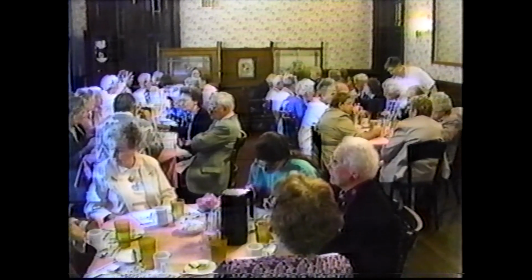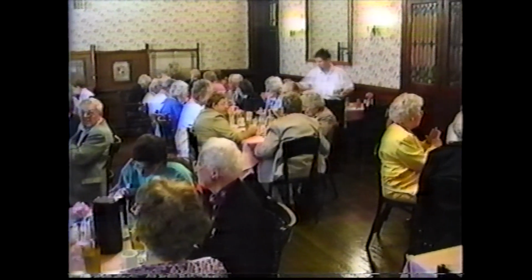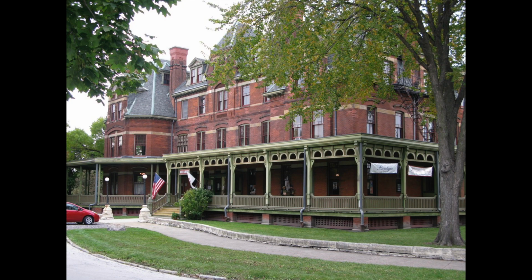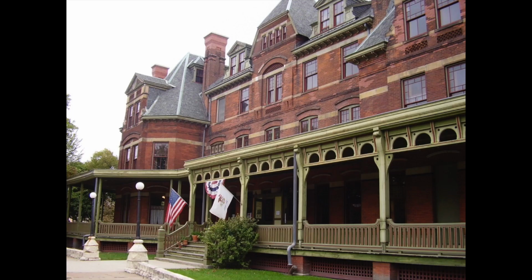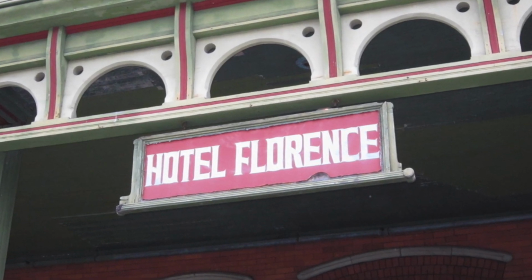Until 2000, the foundation operated a museum and restaurant in the Hotel Florence, attracting thousands of visitors. In 2001, the state of Illinois began extensive stabilization and restoration of the Hotel Florence. Major structure repairs and system upgrades have been completed, which will preserve the building for years to come.